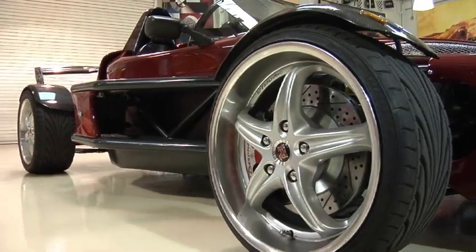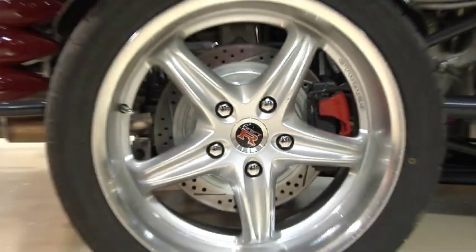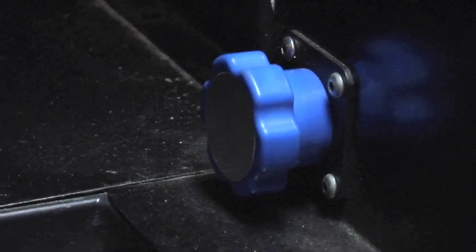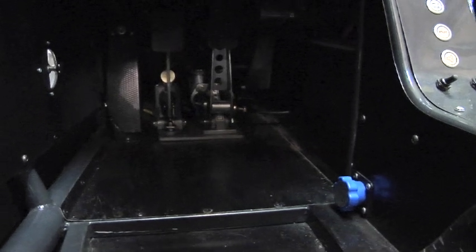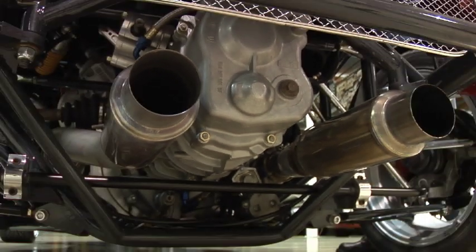Got 18-inch wheels front and back. You've got Baer calipers, 13-inch front, 12-inch rear rotors. There's your brake bias on the floor. See the blue knob? So you can adjust your braking front to back. Got coated exhaust with dual stainless steel mufflers. You've got, of course, catalytic converters, which all cars have to have now.